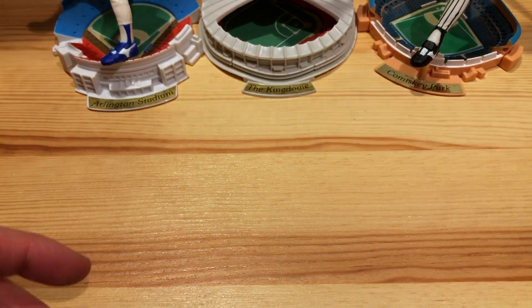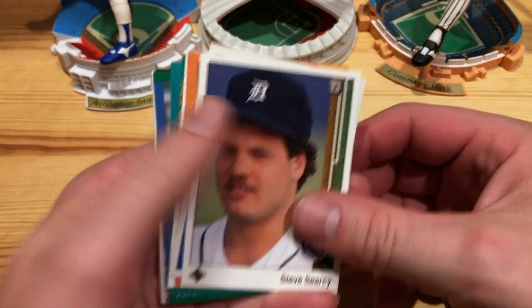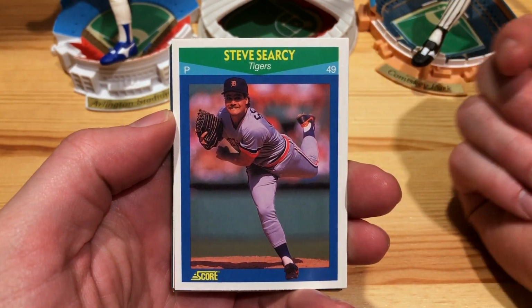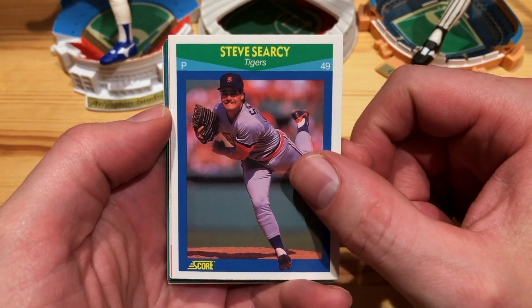We'll try to get that one signed. That would be pretty awesome. So, another cool thing about Steve Searcy is he does sign TTM. So I've kicked around the idea of once I become the number one super collector, maybe sending all these cards out to him and seeing if he wants to sign them.